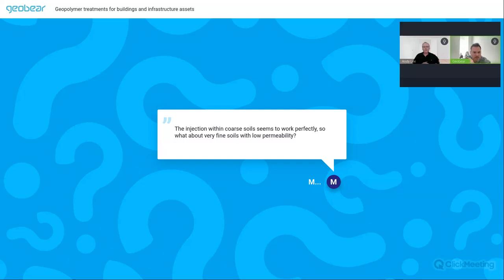The injection in coarse soils seems to work perfectly. So what about very fine soils with low permeability? We've got very good examples of improvements of low permeability clay soils. Simon, email me after this. You'll get my email. I think you get an email once this meeting finishes. So just reply to that.